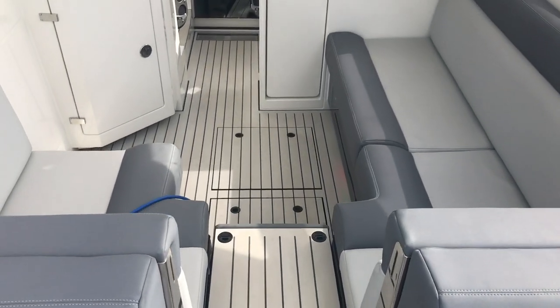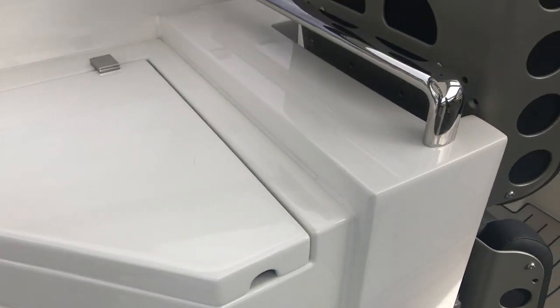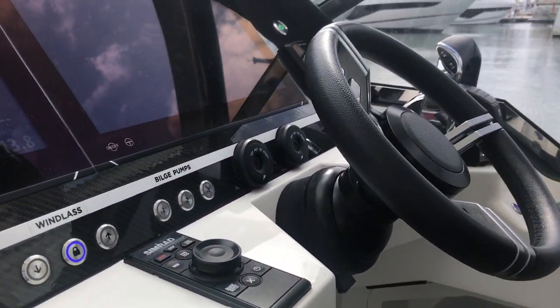The Spearfish 32 Super Yacht, which is the first boat I'm stepping into today, can get top speeds in excess of 50 knots, and as you can see, it has a very classic and modern feel to it.